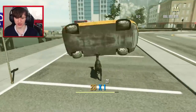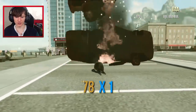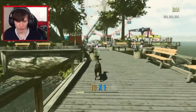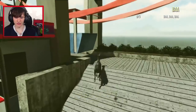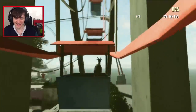There's also a Ferris wheel over there. Right, go on. Not exploded yet. Come on. Yes. One ticket, please. Thank you very much. Can we get on the rides? No way. Oh my god, can we get in the Ferris wheel? Let me in. Go on. What is this music? I'm in.